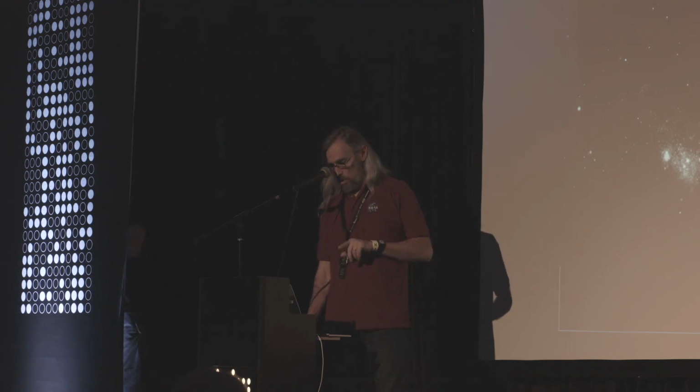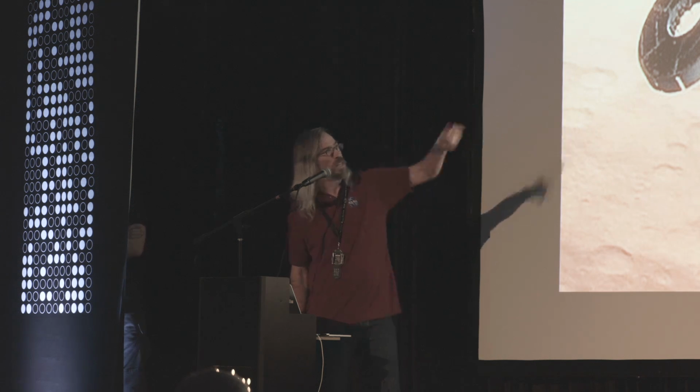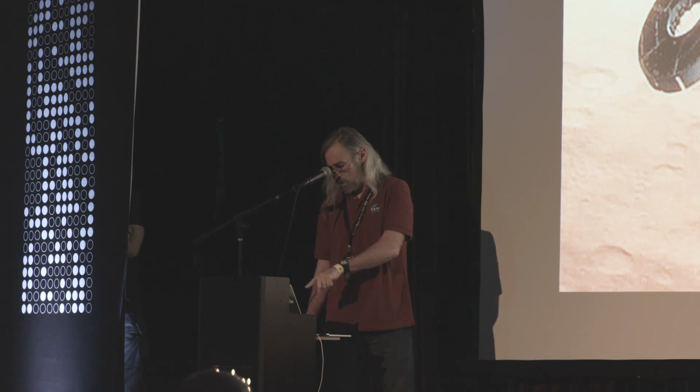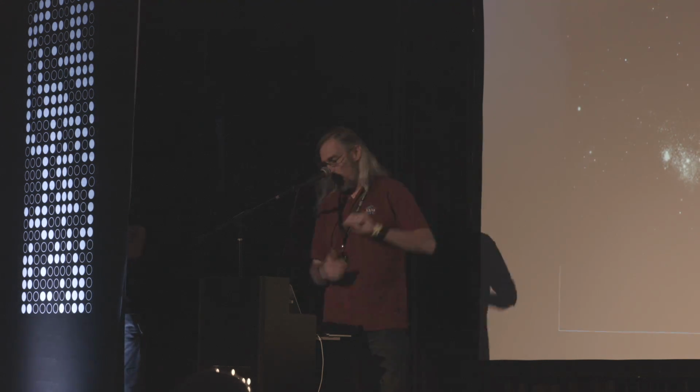And then when we get to Mars, we dump the cruise stage off of there, and just the entry vehicle goes and hits the surface of Mars. Let me back up one slide, and spin stabilized. Yeah, I just want to make a couple more points here.